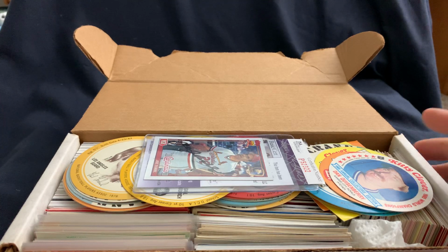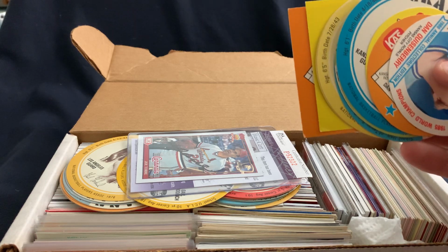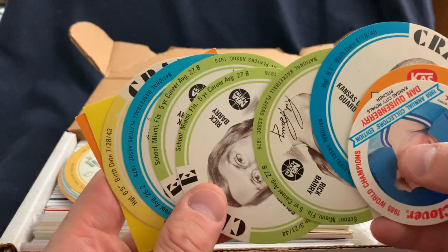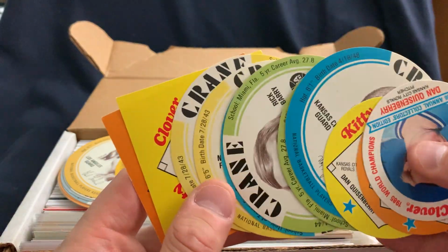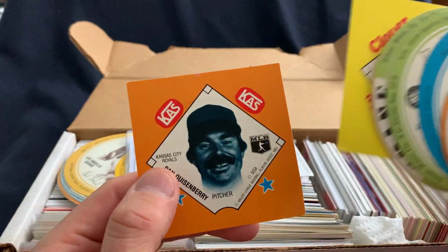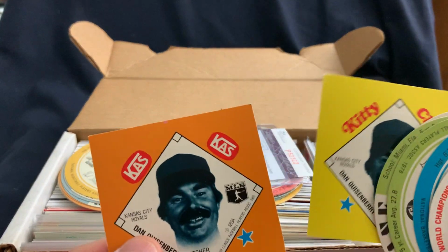Okay, guys, part 2 here of the stuff I'm sending into ComC. Again, guys, you've got to send in stuff that's rare, okay? There's hardly any of these Crane basketball discs on ComC, and I think I might have 50 cents apiece in them. I should be able to get 5 or so. This kind of stuff, don't discredit it because it's rare, you know?